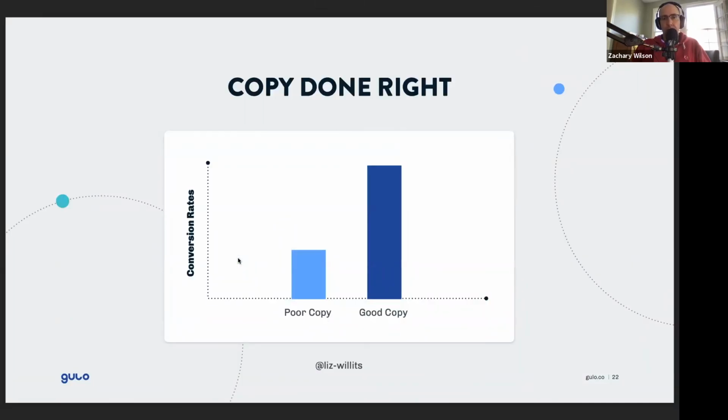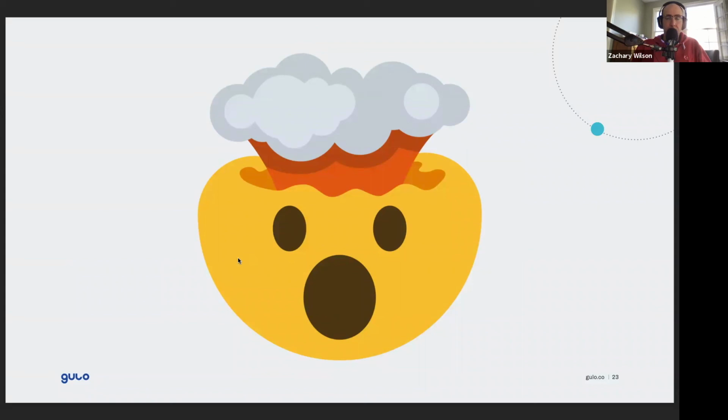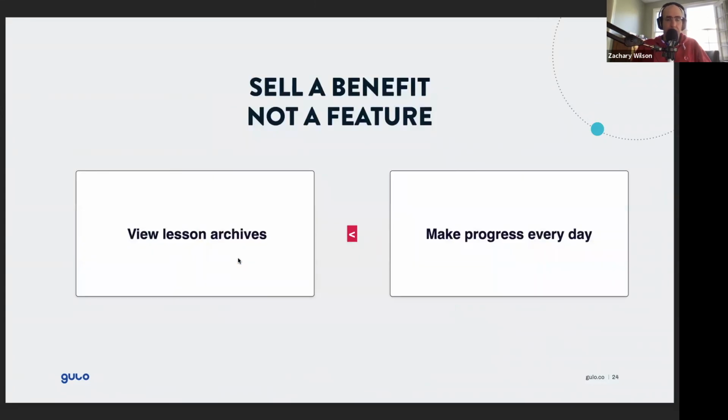So how do we do copywriting? Writing good copy can increase your conversion rates. This is from Liz Willett, someone I follow on LinkedIn, who's a marketer, but she's also an adjunct professor, I think, at UVM as well.